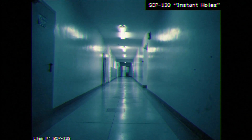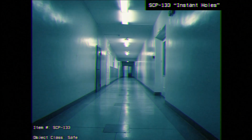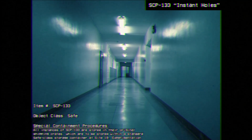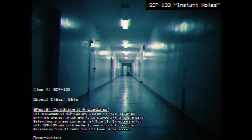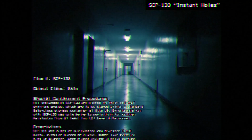Item Number: SCP-133. Object Class Safe. Special Containment Procedures. All instances of SCP-133 are stored in their original shipping crates, which are to be stored within a standard safe class storage container at Site-19. Experimentation with SCP-133 may only be performed with prior written permission from at least 2 Level 4 personnel.